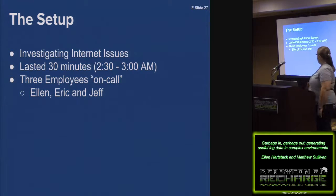Okay, so this is our initial setup. We came up with this little scenario just to illustrate how we're going to build our alerts and look at this issue as it happened.